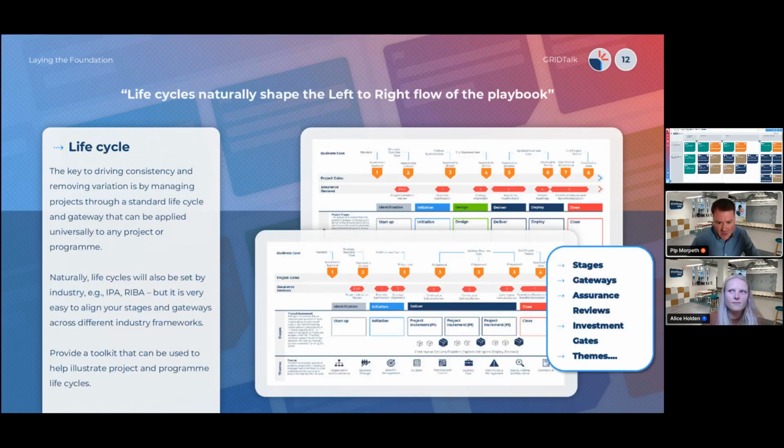Obviously, the life cycle. The key to driving consistency and removing variation is trying to design a standard life cycle and set of gateways that you can universally apply to all programs and projects. Naturally, you're going to face the world where some industry bodies will have specific stages and gates. That's fine, but it is actually quite easy to translate your own life cycle onto their frameworks.